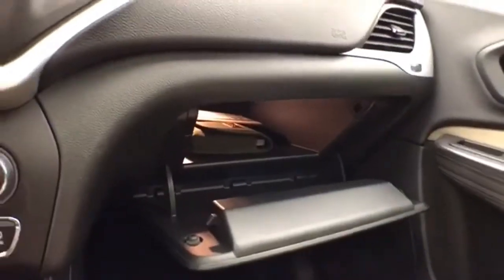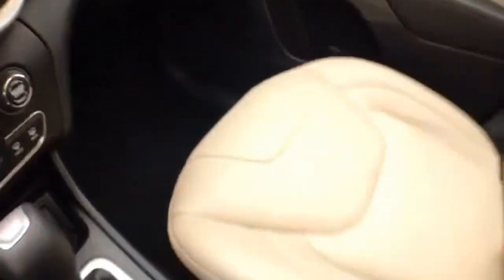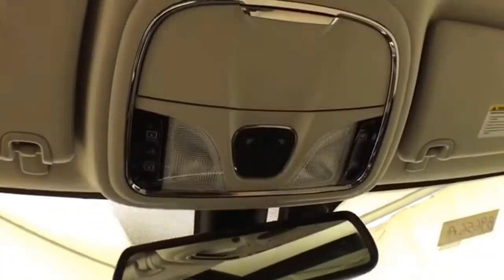Spacious glove box with all the owner's materials. Even more storage under the front passenger seat. Overhead, moonroof, and power sunshade control, along with HomeLink transmitter for garage door openers.